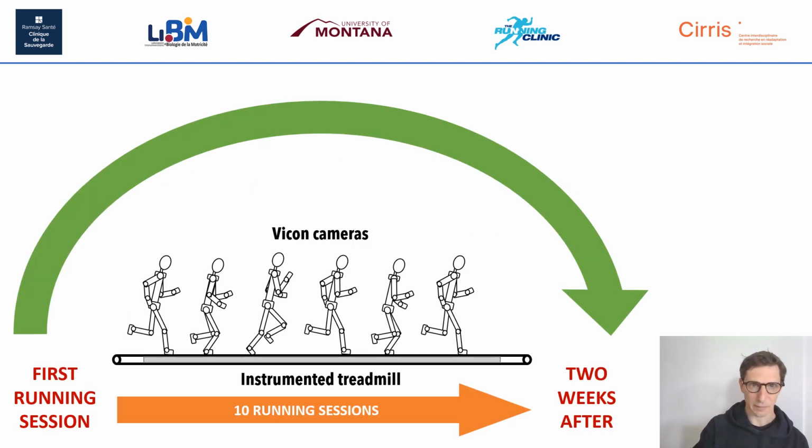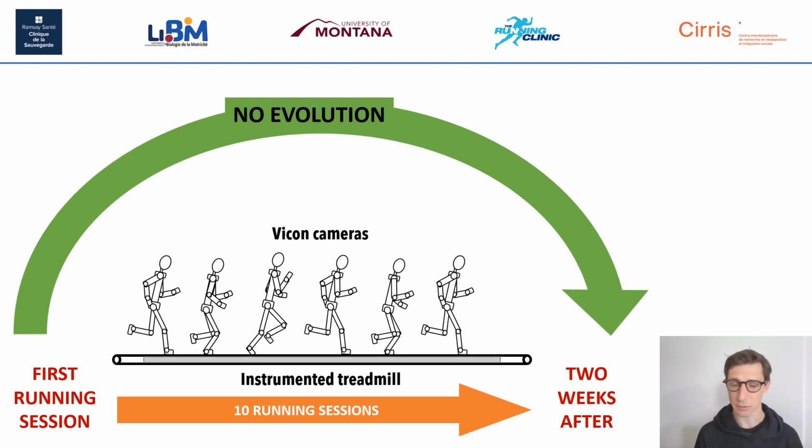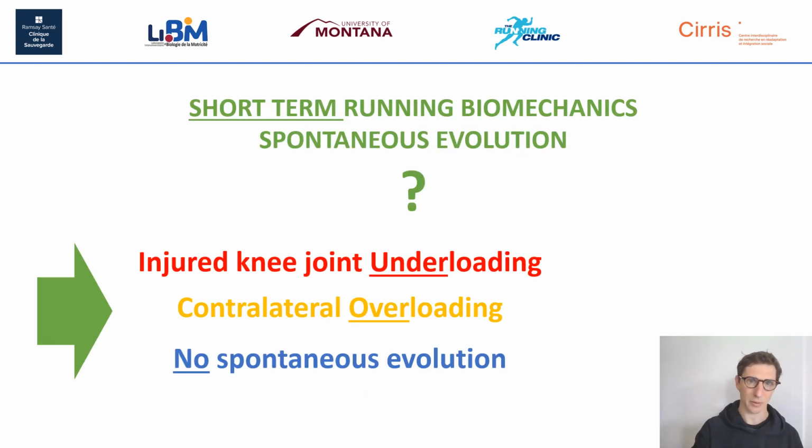In terms of evolution, we were expecting a spontaneous improvement of the running biomechanics, but in fact, there was absolutely no evolution of the running biomechanics. So to sum up, at return to running after ACL reconstruction, there are alterations on both knee joints, with an injured knee joint underloading and a contralateral joint overloading, with no spontaneous evolution.